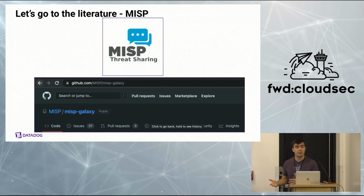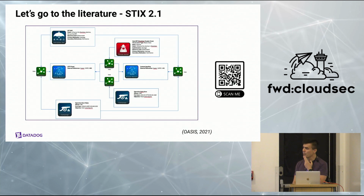So I went to the literature. Some folks may be running MISP locally, or they've worked with MISP before, the Malware Information Sharing Platform. It does exactly what you think the name implies. It allows you to quickly share different types of indicators of compromise and different incident types with each other and within different MISP instances. I went to their MISP Galaxy repo and I didn't really see anything in there that had any cloud-specific terminology or taxonomies. So I thought that was interesting.